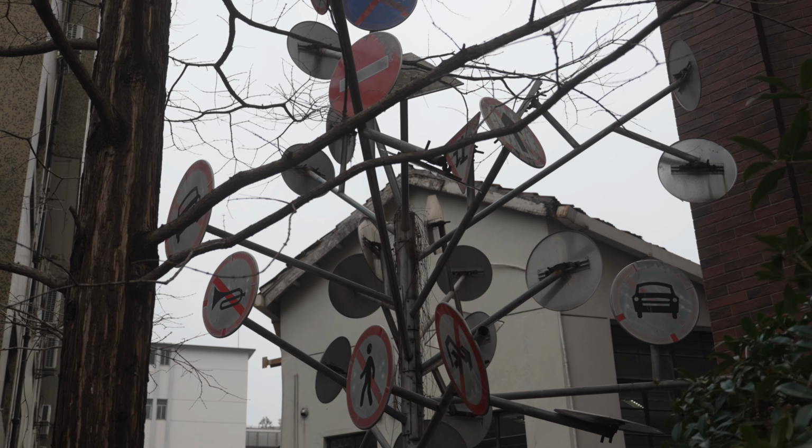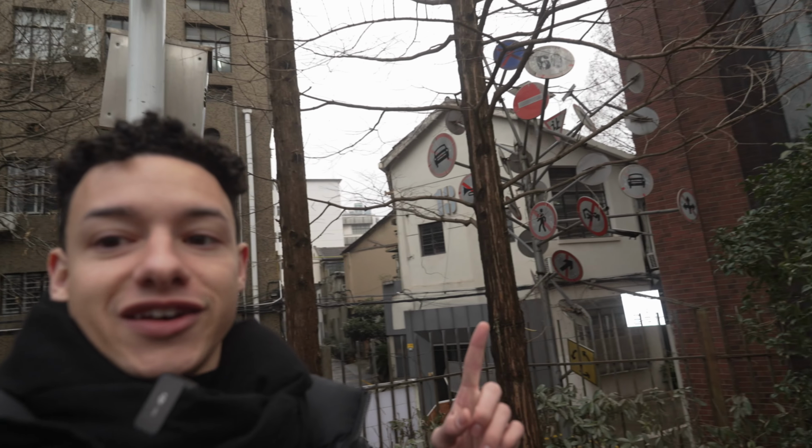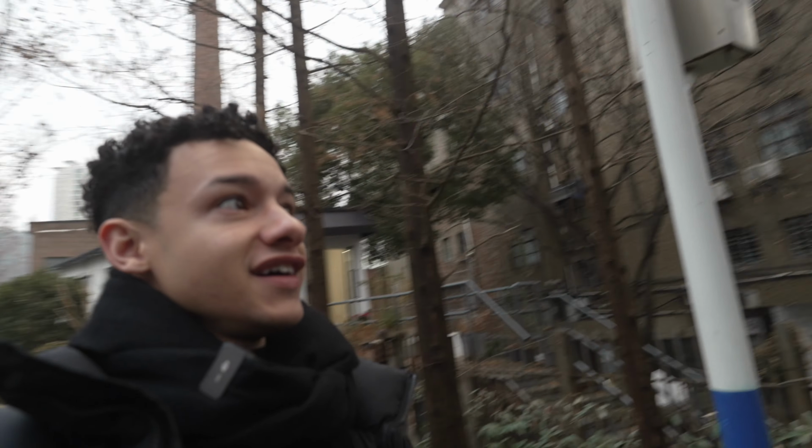So walking to the end of this little walkway, I'm not really sure what this is, but it looks pretty cool. Maybe it's an art installation, but it just seems to be like 20 or 30 road signs all mingled onto each other.